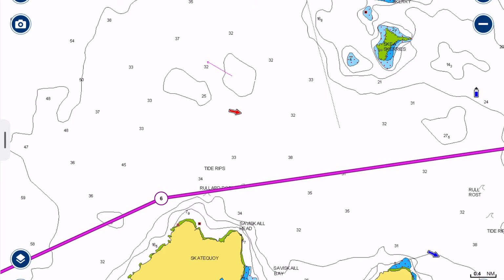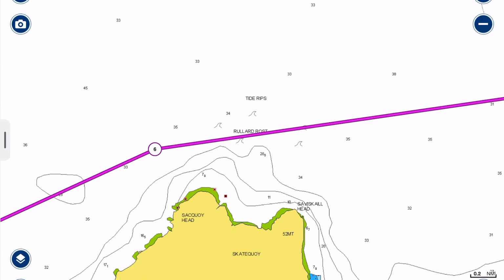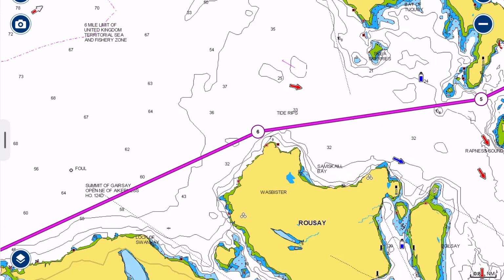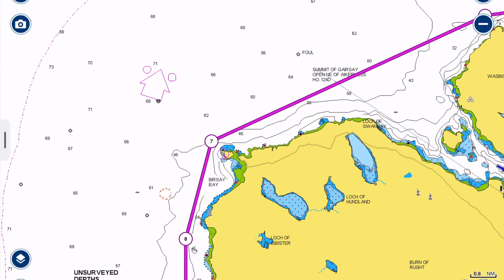Stromness is another sector that requires careful time planning. In West Drayfirth, there are two lots of tide rips, the Roll Roost and the Rullard Roost. Both of these need to be avoided when they're in operation. And at the far end of the sector, just on the approach to Stromness, is Hoy Sound.